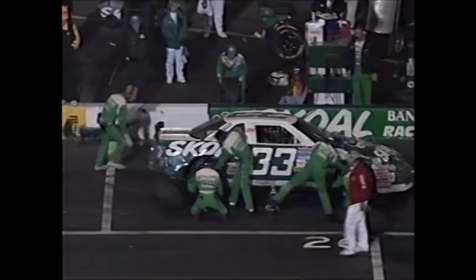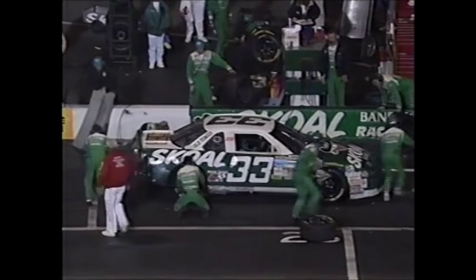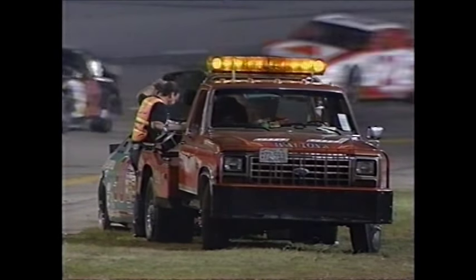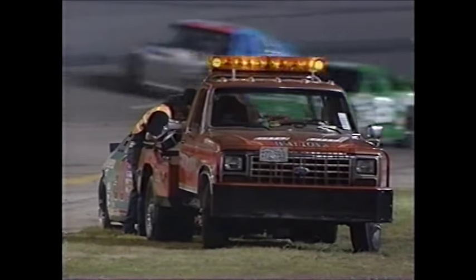Working to get Harry Gant back in this thing in car number 33. Hillen's night is over. The hook is out for him. So now we're at lap 388. I'm sure we're going to get back to green before this one's over as we watch Kyle Petty coming out. How about a 10-lap heat race on Saturday night? How about maybe a 5?